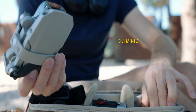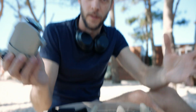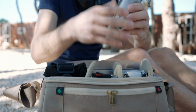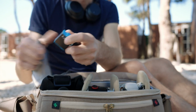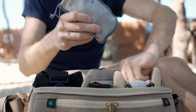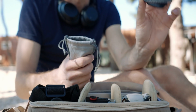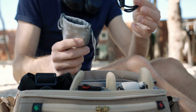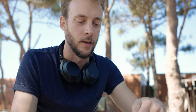Carry my drone in here. I just put it in here because it's safe, but once I get to the location, I unpack the bag and leave the drone stuff all together. We have a little pouch for batteries, extra GoPro battery, extra Canon battery. We have the Peak Design wrist strap, which I bought myself. Extra USB-C cable. I really gotta consolidate my cables. They're kind of just spread all over the place right now.